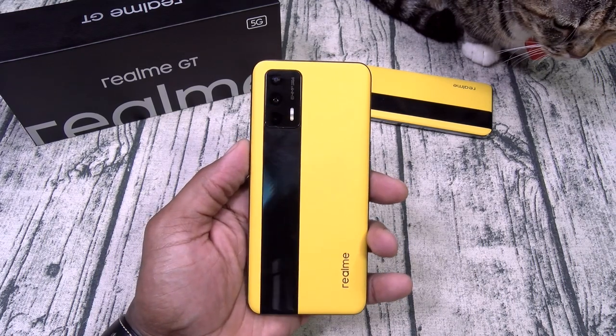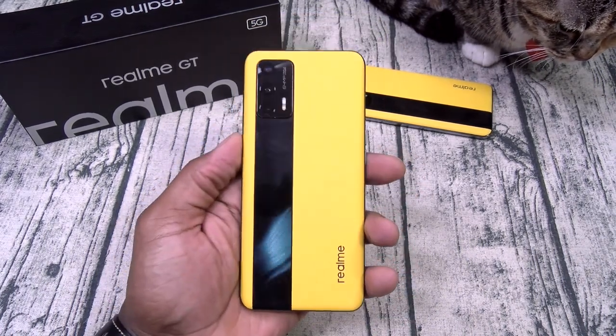This is a beast right here. First things first, let's talk about the build quality.